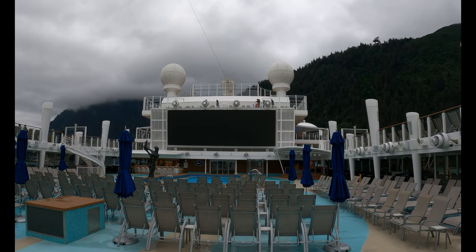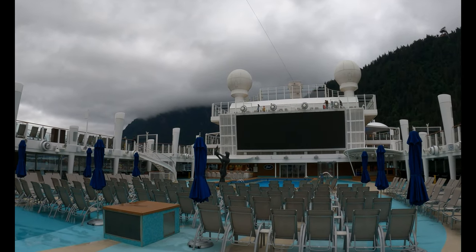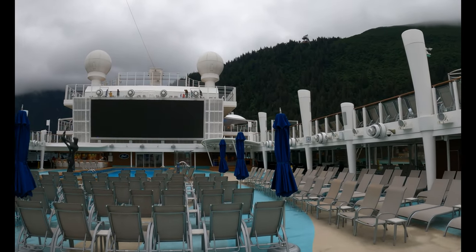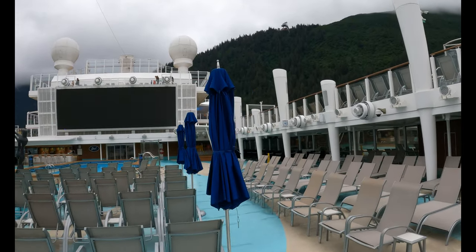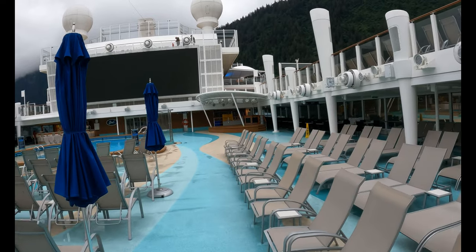And they have a big giant screen out on deck. It's not playing anything right now due to regulations in Alaska ports, but they did have movies and other TV shows and entertainment playing on the screen during sailing and other events as well.